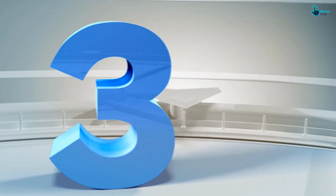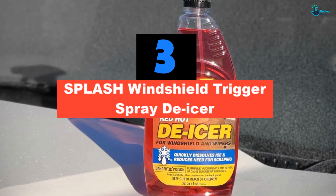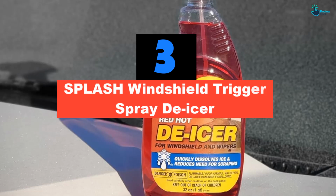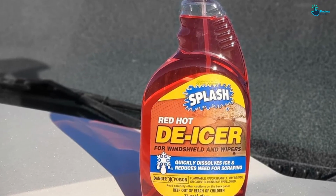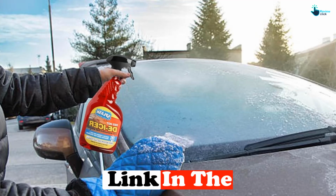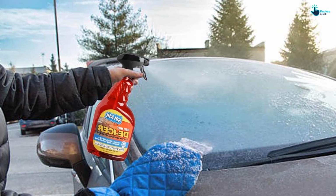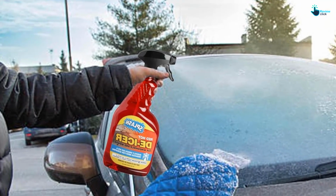At number 3, we have the Splash Windshield Trigger Spray De-Icer. Meet the Splash Windshield Trigger Spray. This is a De-Icer with a difference. Designed as a user-friendly product, this windshield De-Icer features a trigger sprayer that is easy to operate at any time. Using this on your glass, windows, or windshield prevents and reduces the need for scraping, which can damage your automobile. It works like magic, melting all ice away like butter in a hot pan.